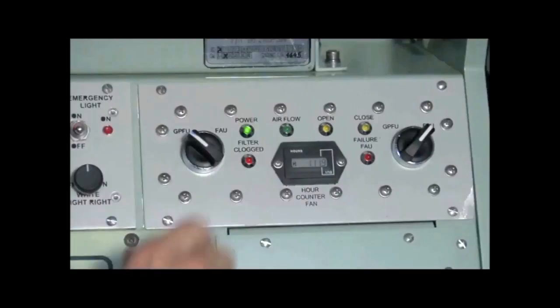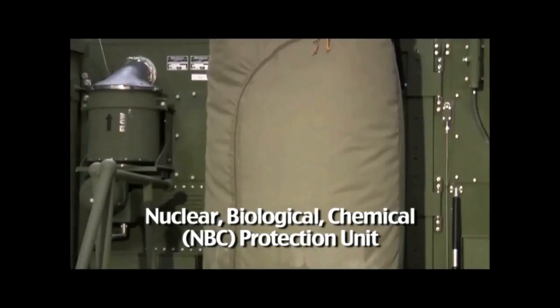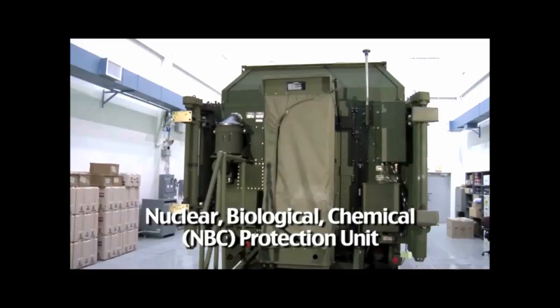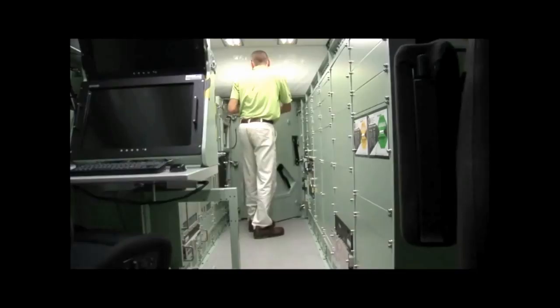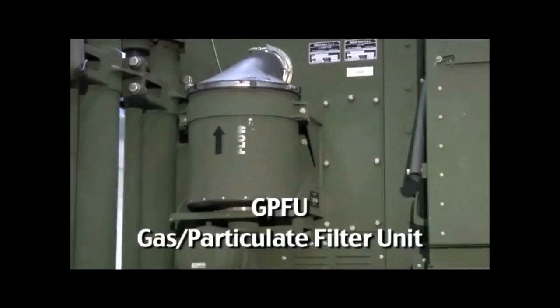This nuclear, biological, and chemical unit protects the crew during a nuclear, biological, or chemical attack. It provides an intermediate protective chamber so operators can enter and exit the shelter without contaminating it. Nuclear, biological, and chemical protective equipment also includes the gas particulate filter unit, which provides clean air at overpressure.